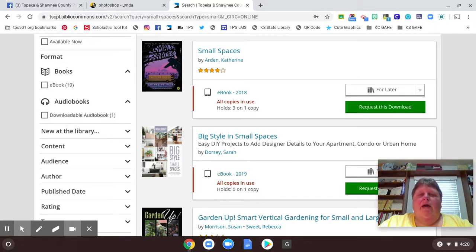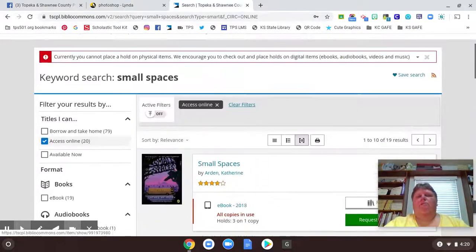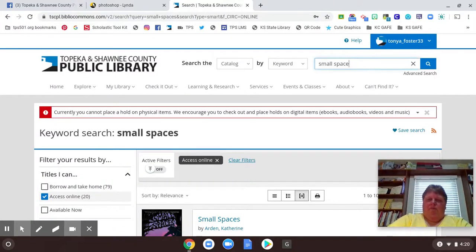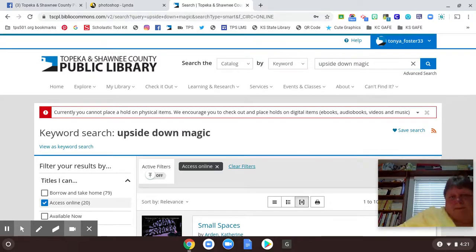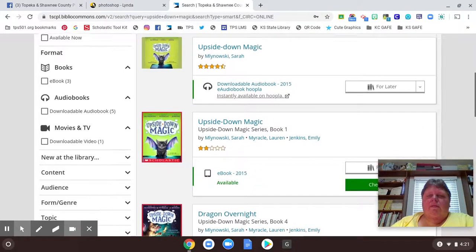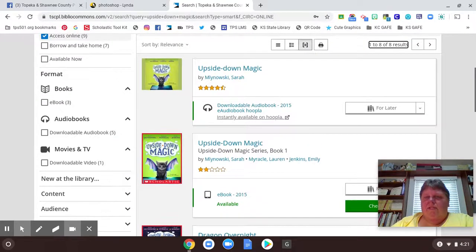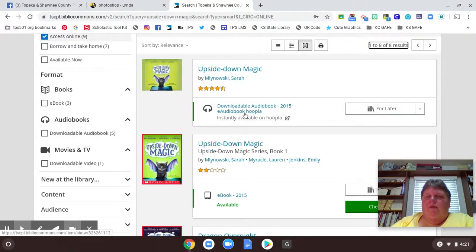Okay. Now, so that's Small Spaces. Let's say that I'm looking for the book Upside Down Magic. Okay, so here's Upside Down Magic. And what I want you to notice is that, first of all, it's a series. And right here, when you see it like this, instantly available on Hoopla. So the audiobook is available on Hoopla.